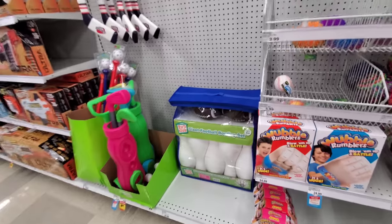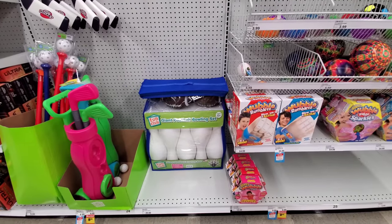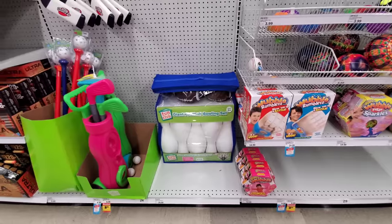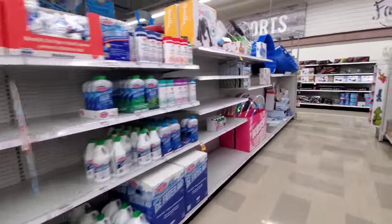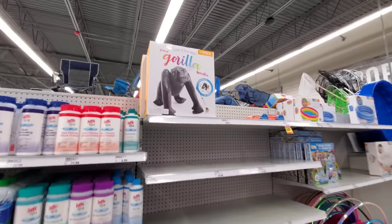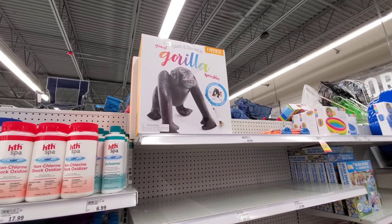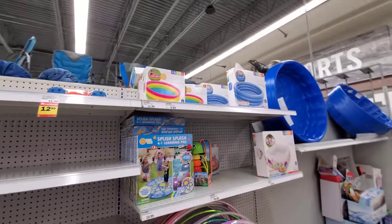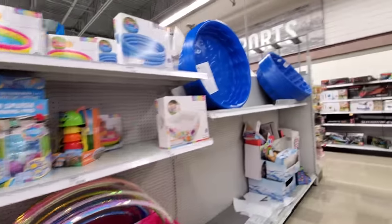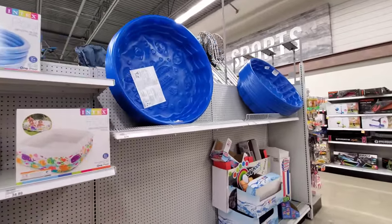Oh, look at this. The giant football bowling set. That's cool. Chuck a football at the pins and watch them blow up. That would be awesome. And over here, look at the gorilla sprinkler. That's different. I've never seen something like that before. That's neat. They even have the pools here. Little pools, anyway. And for the babies. Cool. All right, now you've seen the goodies inside the store. Let's go check out the garden section real quick and just glance around briefly and see what they have.